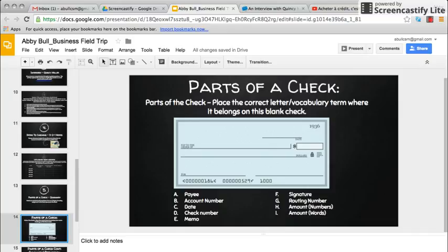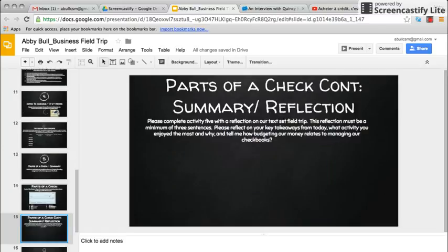Obviously, some of them, like date, are going to be a freebie, but it is important to know where the routing number is and the check number and account number. So all of these are really great terminology to lead into what our next activities are.